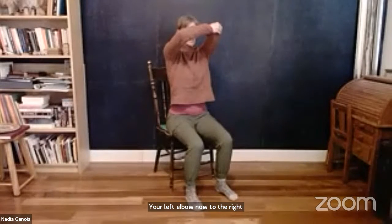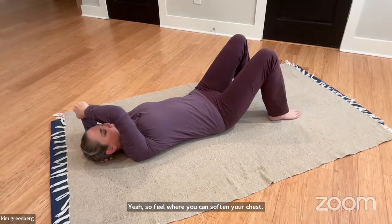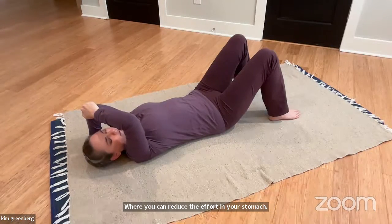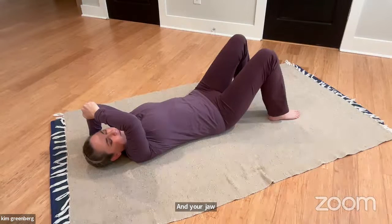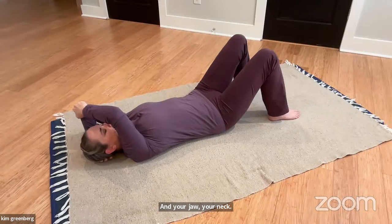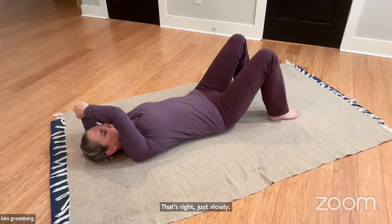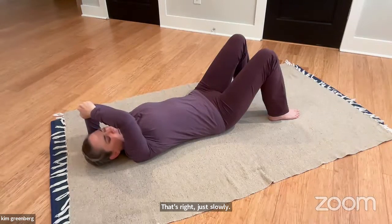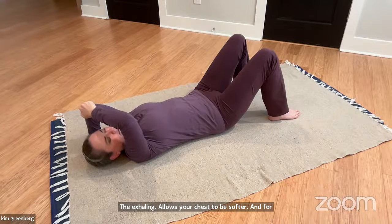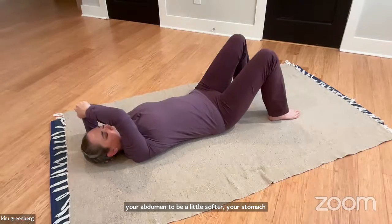That's it. Feel where you can soften your chest, maybe, where you can reduce the effort in your stomach, in your jaw, your neck. That's right. Just slowly. The exhaling allows your chest to be softer and for your abdomen to be a little softer, your stomach. That's right.